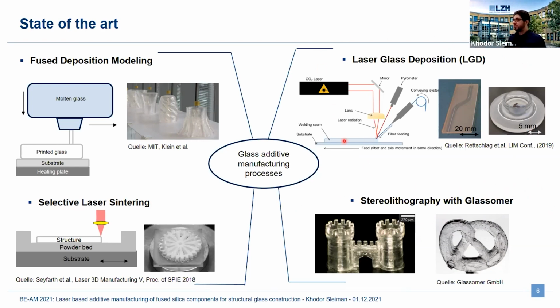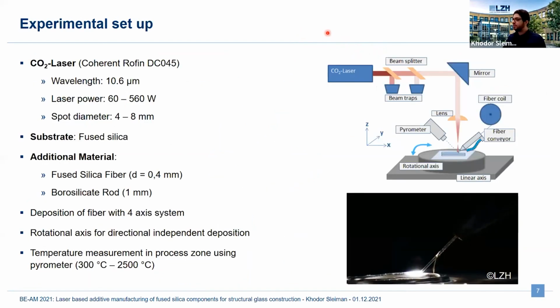And last but not least, there's the laser glass deposition process, where a glass filament in form of a rod or a fiber is used to form complex structures. And this is the process that I use for my printing investigations.